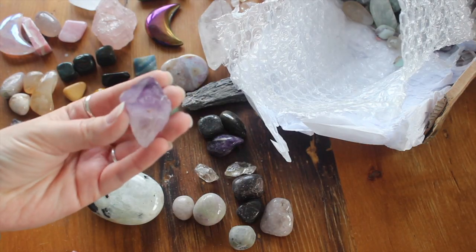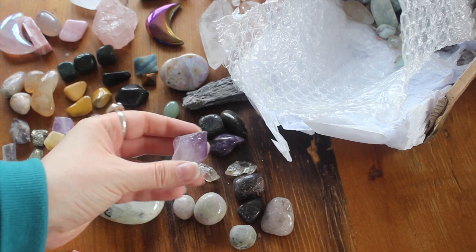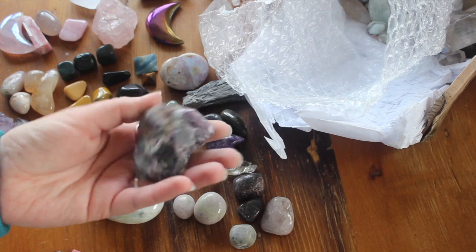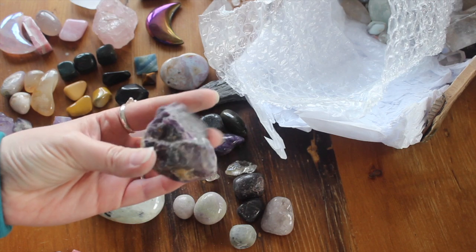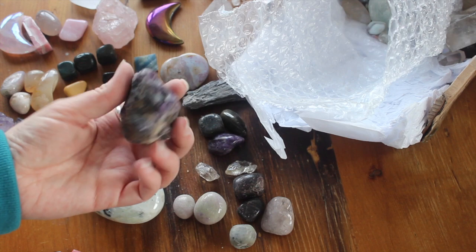Okay, massive piece of amethyst, which is cool. I like that flat face there. That's nice. I'm not too sure what that is. That could be amethyst in something. That is really pink. That's cooler in person than it is on camera. That's really nice. So many.